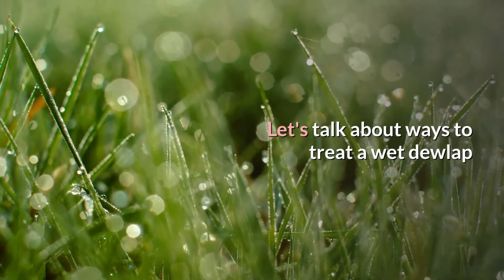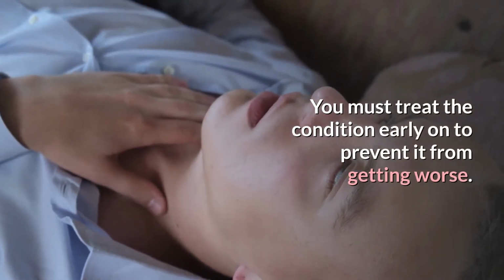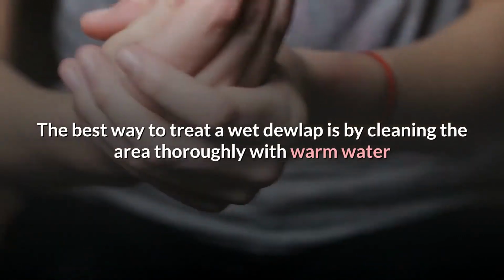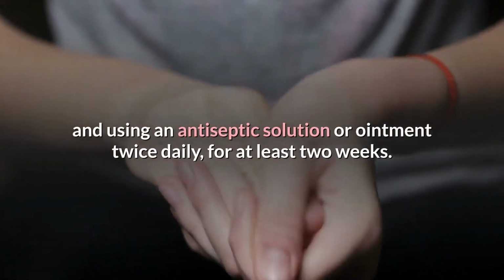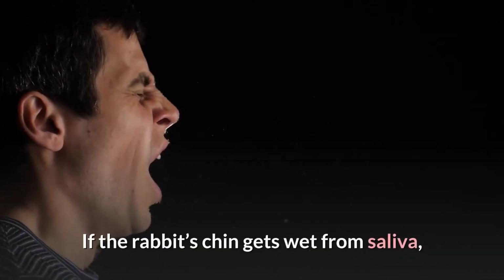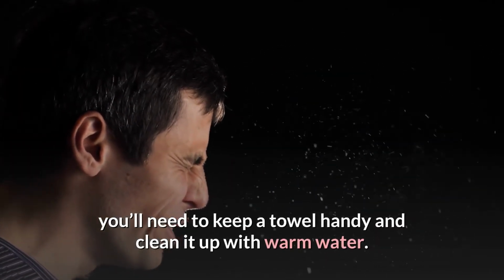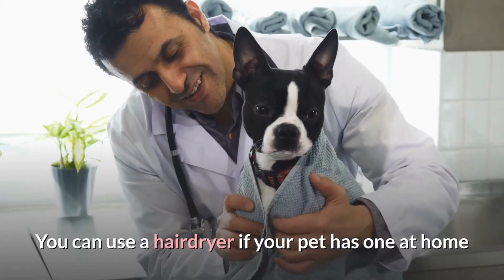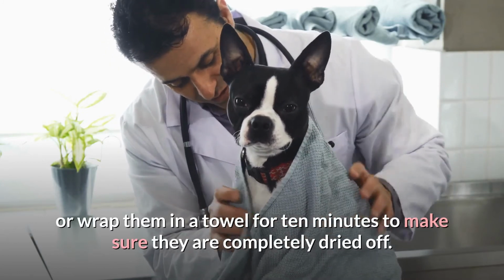Let's talk about ways to treat a wet dewlap. You must treat the condition early on to prevent it from getting worse. The best way to treat a wet dewlap is by cleaning the area thoroughly with warm water and using an antiseptic solution or ointment twice daily, for at least 2 weeks. If the rabbit's chin gets wet from saliva, you'll need to keep a towel handy and clean it up with warm water. You can use a hairdryer if you have one at home, or wrap them in a towel for 10 minutes to make sure they are completely dried off.